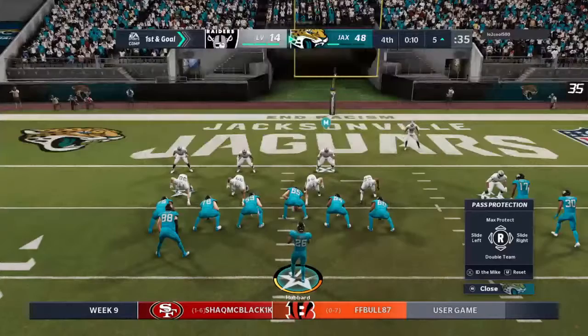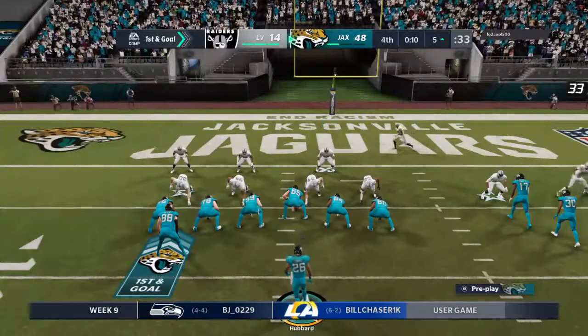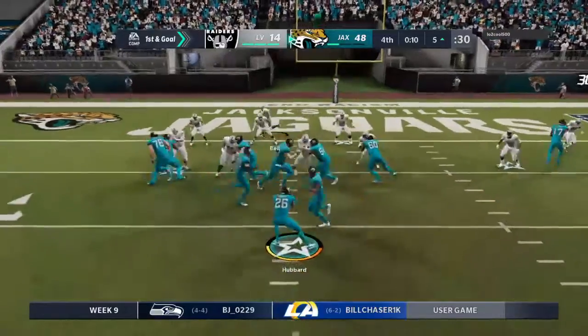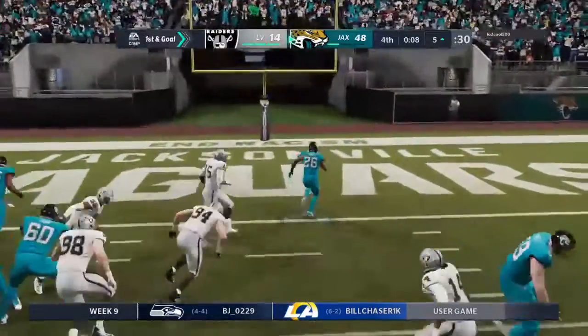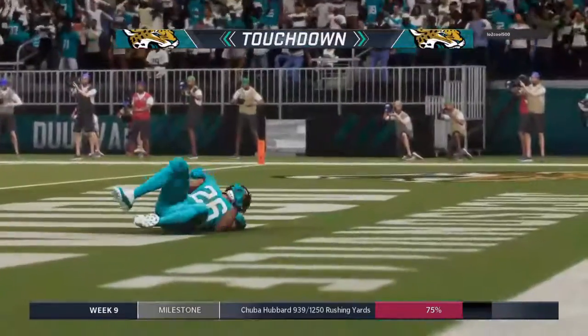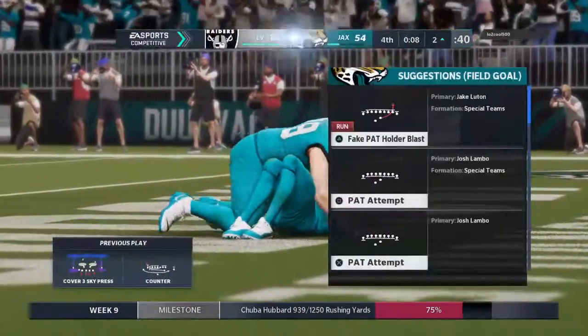Well, they probably don't need to run a play here, but you wonder if they're going to be able to resist on 1st and goal. And they are going to score again. Yet another touchdown as they just add to their totals.